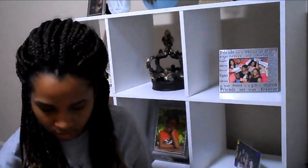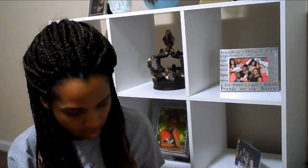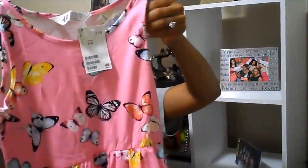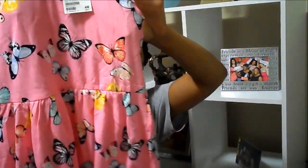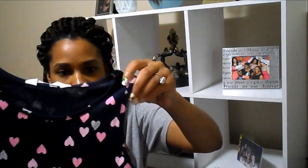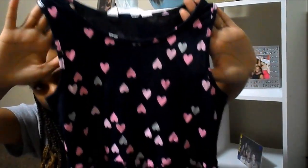So adorable. And then she has two dresses. And this dress was $4.99. And it's just pink with butterflies all over it. So cute. So she has this one. And then this dress was $4.99 as well. And it's navy blue with some pink hearts and glitter silver hearts. And it looks like that.